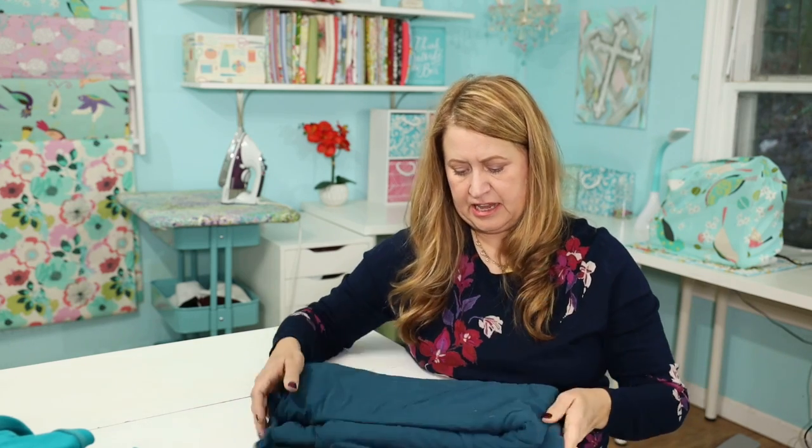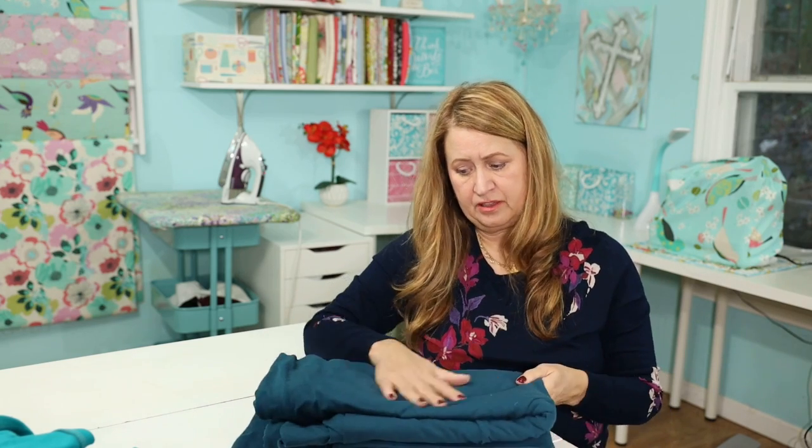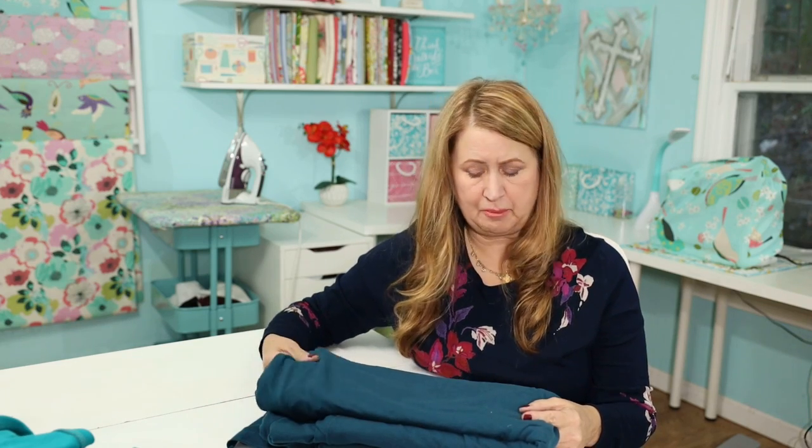And then this is a knit, and it's a gorgeous color, but it's funny because I think I have something in this color already. I'm not sure. So I've got to be more careful about that.